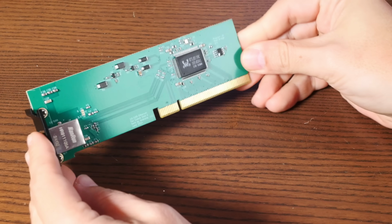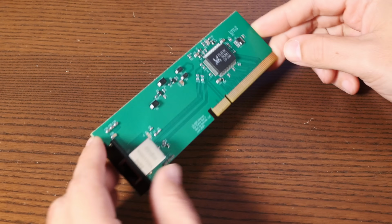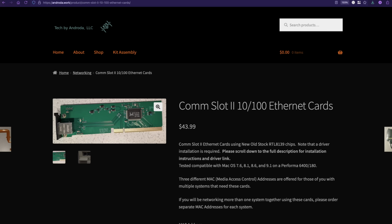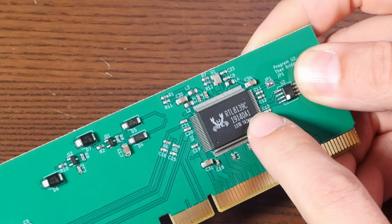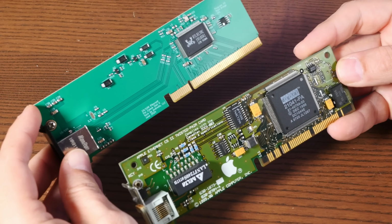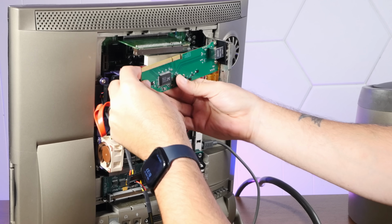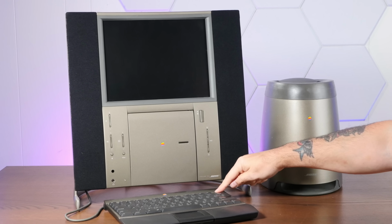And here is the upgrade we're going to stick in there for Jonathan. This is a brand new ComSlot 2 Ethernet card made by the genius that is Tech by Androda. This thing is built with a new old stock RTL 8139. And yeah, pretty cool that these are being built because this card is pretty hard to come by in a working state. Watch this thing explode.